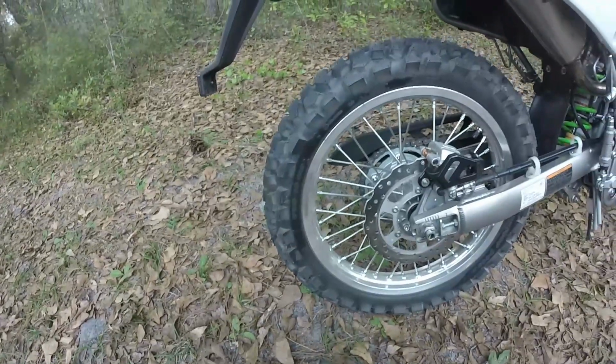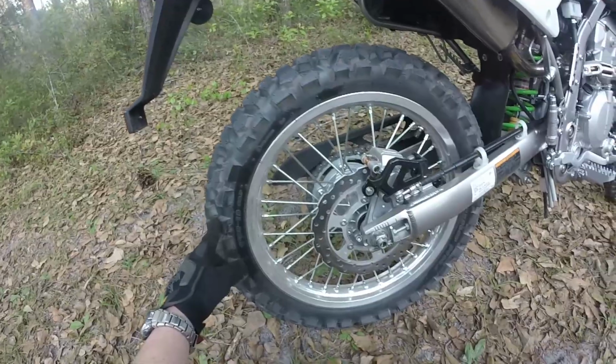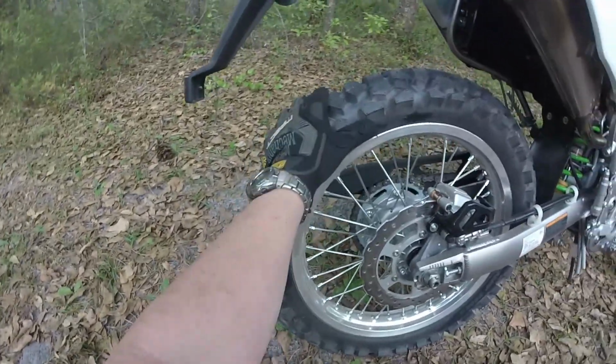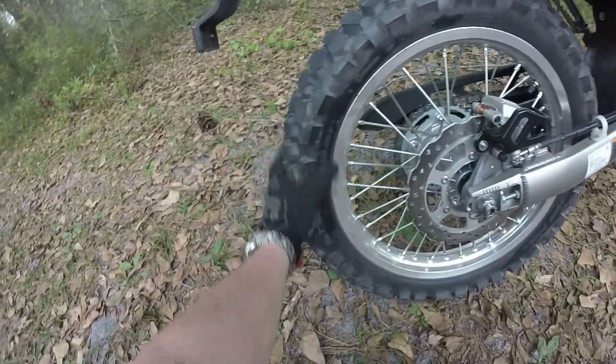I don't know. I'm a huge fan of Motoz Tractionators, so that's what I'll be putting on here. I don't know. I'm a little torn. I'm gonna ride this for a little bit more in the sand, see how it does.